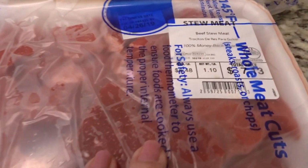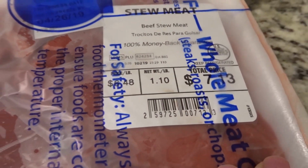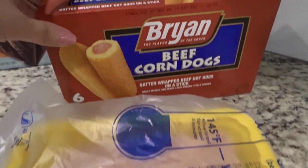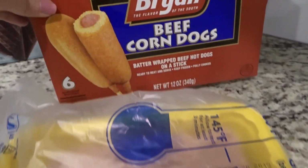Picked up some stew meat, which is very expensive, by the way. $7 for a pound of that. I thought that was expensive. Got some ground chicken. I don't know that I've ever bought ground chicken, but I'm using it for a specific recipe. Got some more corn dogs.